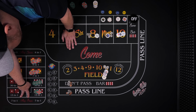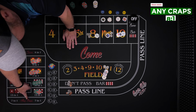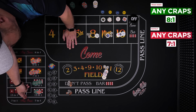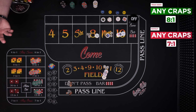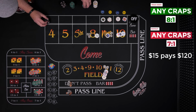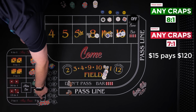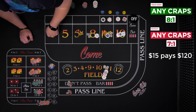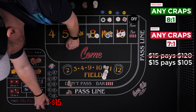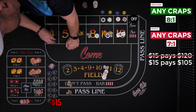All right, let's go ahead and take a look at the any craps. We've all heard that it's a bad bet. There are 4 ways to win this bet. There are 32 ways to lose this bet. You can reduce that down. The true odds are 8 to 1. So if we made a $15 bet and got paid true odds, we should get paid $120. But instead we don't get paid 8 to 1, we get paid 7 to 1. That is $105 they'll pay us. So on the any craps bet, they're keeping $15.